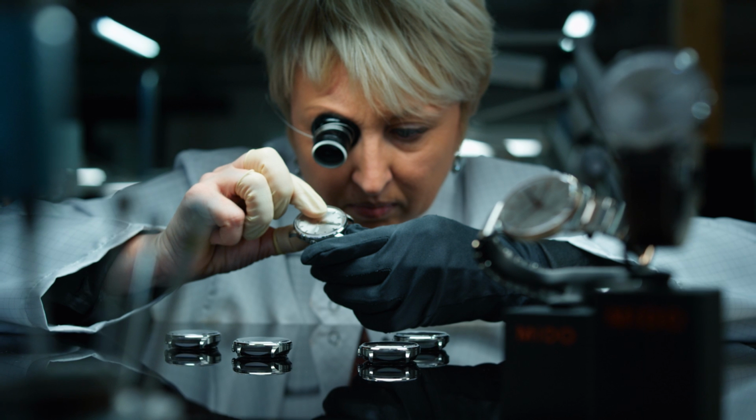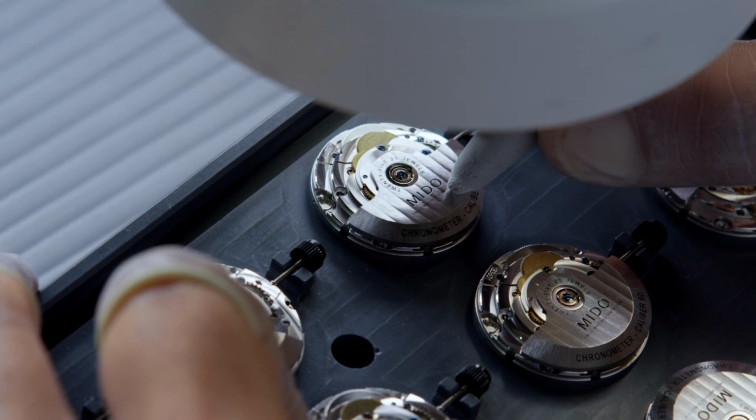From that moment forward, the mission was simple: create straightforward, practical watches with automatic movements that are highly resistant, even in the most extreme conditions.